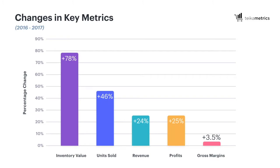We're also seeing everyone is selling more units. So the units sold year over year are up 46%. But we're only seeing revenue and profits up by about 25%. And those are profit dollars, not the percentage. The gross margin represents the percentage. So it looks like that has the smallest increase year over year, but the units and inventory value have the largest increase.